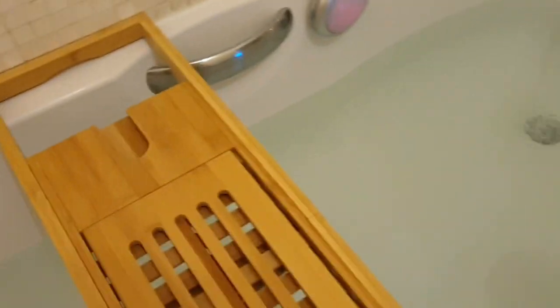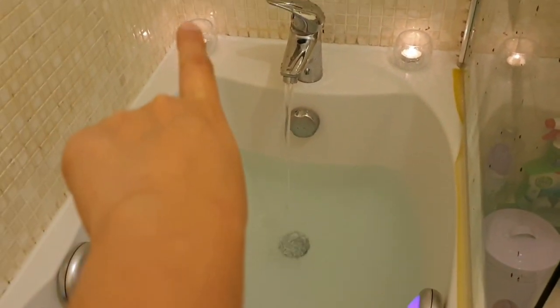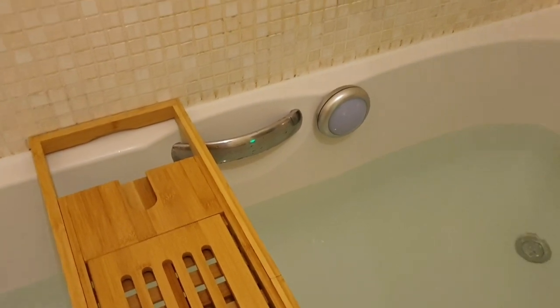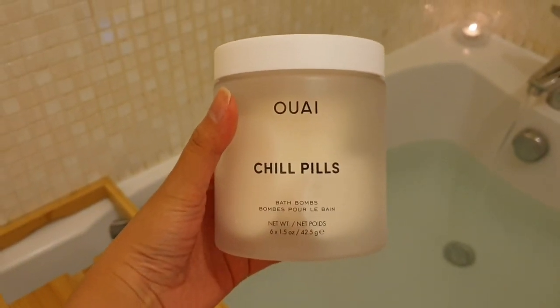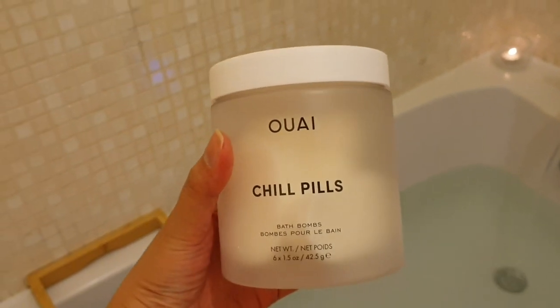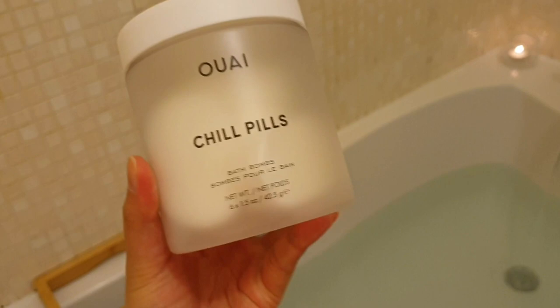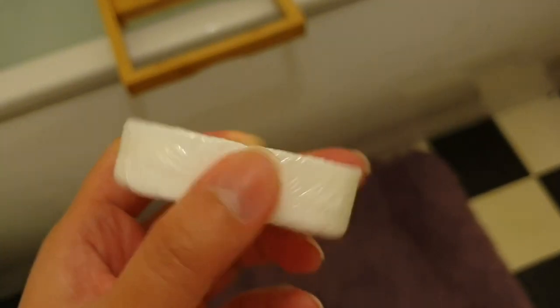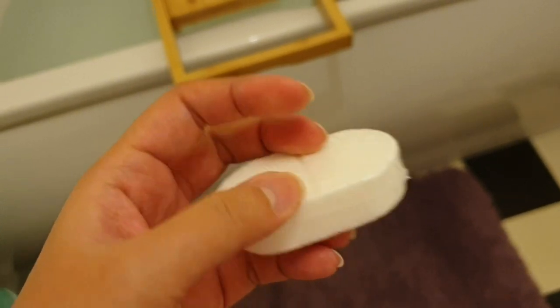And then, ayan, may pailaw ako siya. And then, look at my candle. And then I'm gonna use for my bath today my Quai pills from my mother-in-law and my father-in-law. I'm gonna try this today, guys. It looks really like a pill, but this is a bath bomb.